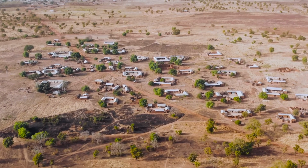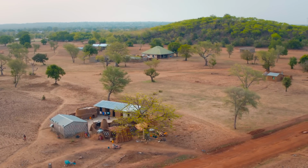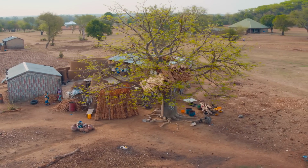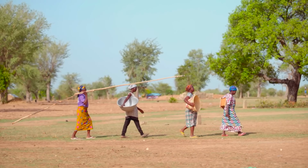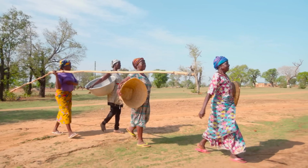Ghana is home to 6 main ethnic groups, each with their own languages, beliefs, and cultures. The Gurunzi tribe populate the northern savannas, and baobab trees are central to their way of life. Atibeyuro is one of 900,000 Gurunzi people living here. Every year, she and the women of her village head out to harvest baobab fruit, bark, and leaves for making food and medicines.